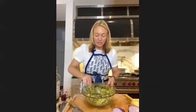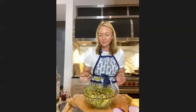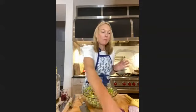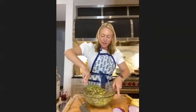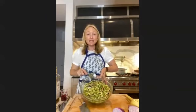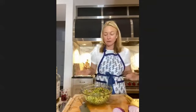Okay, so let's give this a little taste and see what we think. It's so good. I'm adding a tiny bit of salt because it really didn't have much salt, and I'm giving it another stir. And then I'm going to chop the hazelnuts and add those, and this is it. You can make this a couple hours ahead, which is amazing, and cross it off your list.